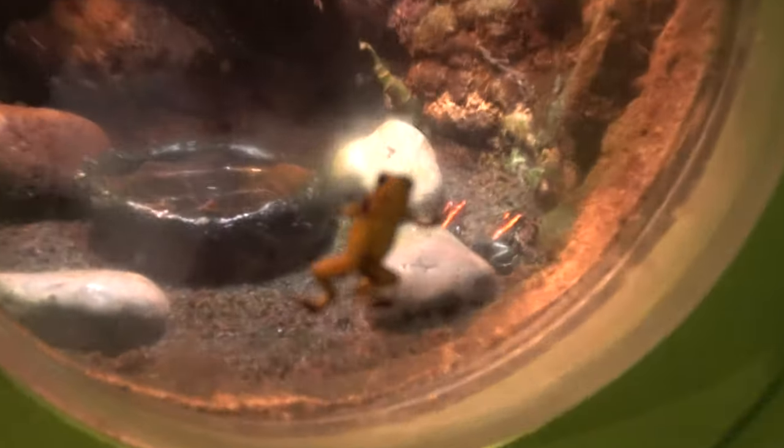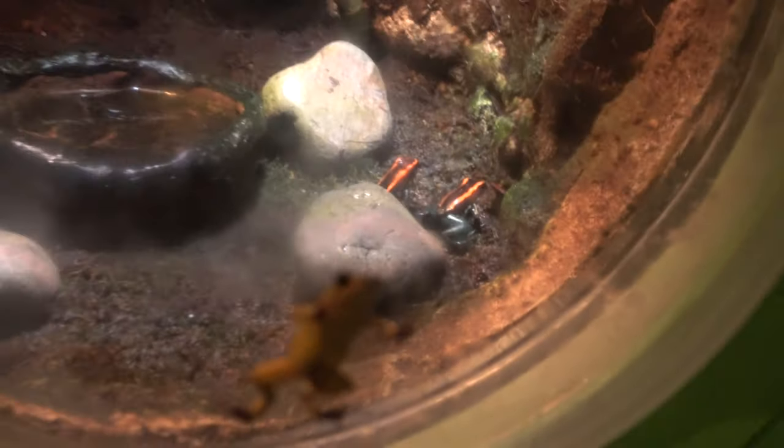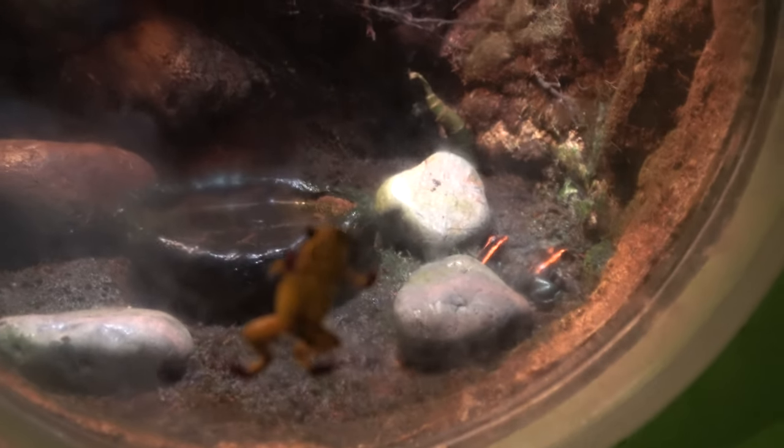But I like this dude on the edge of his bubble. And his buddies in the background. Also, a couple other species that are not frogs in here, like the emperor newt.